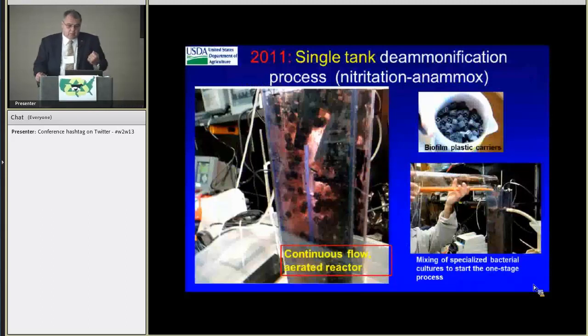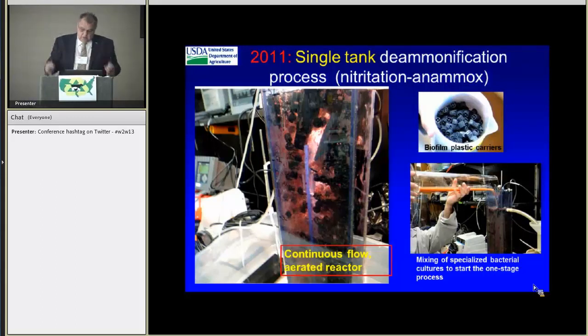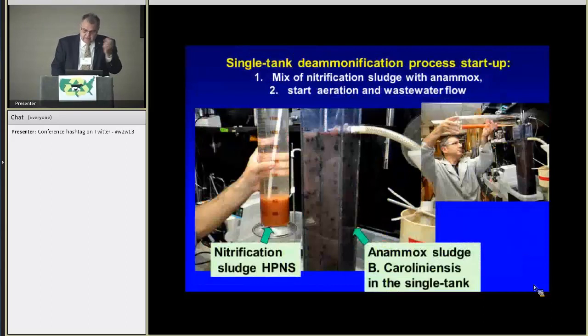But about 2 years ago, we started with a new way of doing things, and we combined the partial nitrification and the Anammox all into one tank, that is the continuous flow aerated reactor, and we provide air. We will provide some plastic carriers to help the bacteria develop biofilms. About 30% of the tank is filled with these plastic carriers. And then we mix the two cultures, and that is the new process.